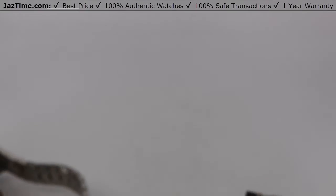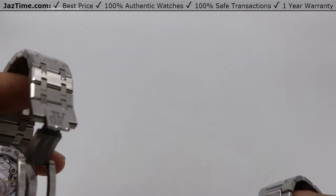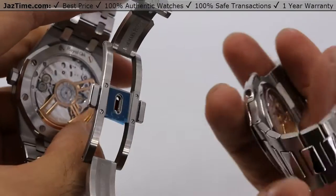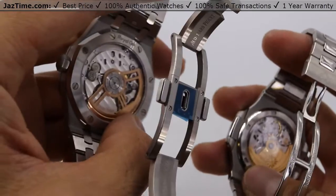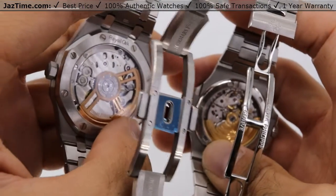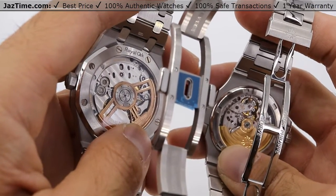Let's talk about the movement. Let's see the movement here on the AP. I'm not going to go into each spec, and it's not a review. It's called a comparison for a reason. If you want to see the detailed review of each one because you're considering buying it, then please, by all means, go check our YouTube channel. But this is a comparison of the movement.